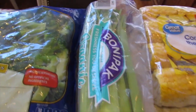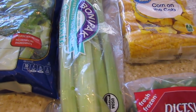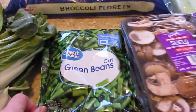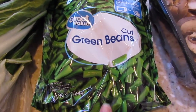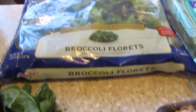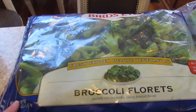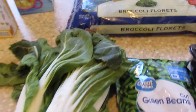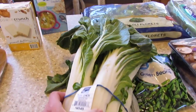Got some celery. I was going to do some celery juice. Got some mushrooms. Got some green beans. I have a crock pot recipe that I'm going to share with you guys that has the green beans in it. Got some broccoli florets. This is in every one of my grocery hauls. I love this broccoli.